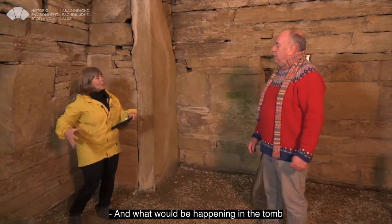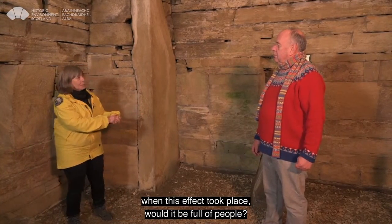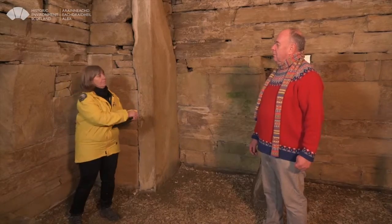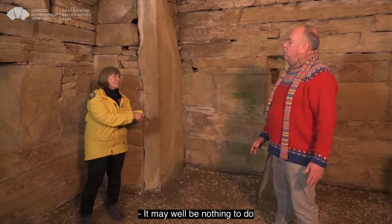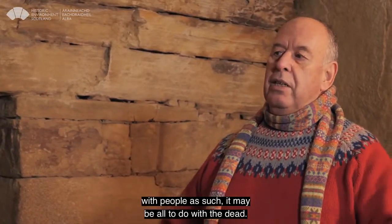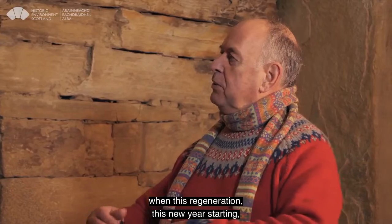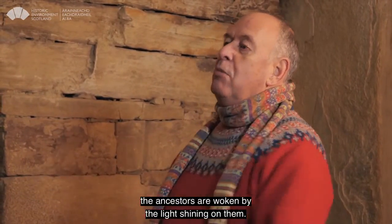And what would be happening in the tomb when this effect took place? Would it be full of people? Well, as I sort of intimated before, it may well be nothing to do with people as such. It may be all to do with the dead. And remember, the very point when this regeneration, this new year is starting, the ancestors are woken by the light shining on them.